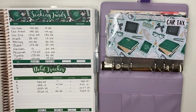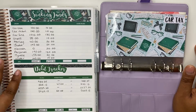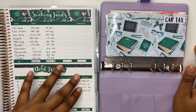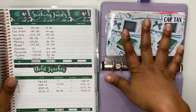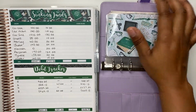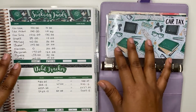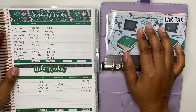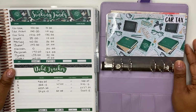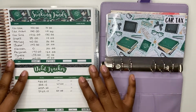Okay guys, so I am going to be closing down my sinking funds for December and showing you just how much money I managed to save across the whole year in my sinking fund envelopes. So I just want to show you just how amazing and how good sinking funds are. And if you haven't done so already, please do try to include sinking funds or some sinking funds into your saving goals for this year. So let's go through and see how we did.